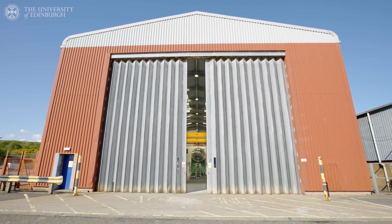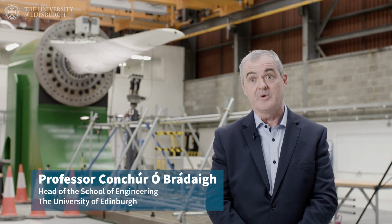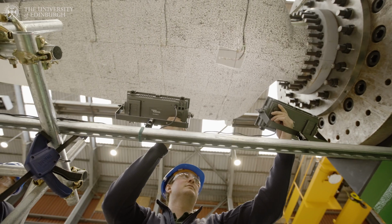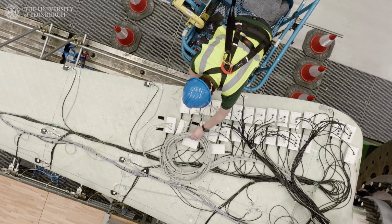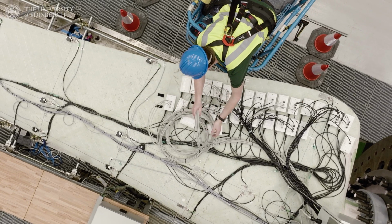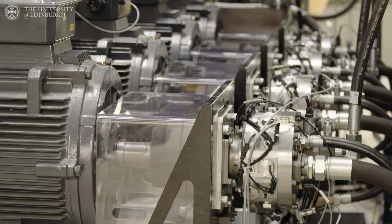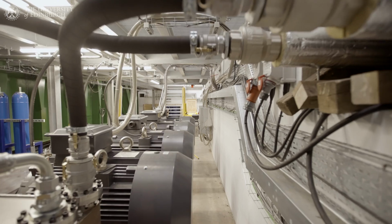FastBlade is a new facility which will be the world's first dedicated structural fatigue testing facility for tidal turbine blades. Currently, there are no facilities designed specifically for testing tidal turbine blades. This is because tidal turbine blades can't be tested in the same way that wind turbine blades can be tested in fatigue. We have to load them hydraulically. This can be a very expensive process, so FastBlade enables up to 80% energy savings during the fatigue testing process, which means we can provide a much more cost-effective service to tidal developers in their testing needs.